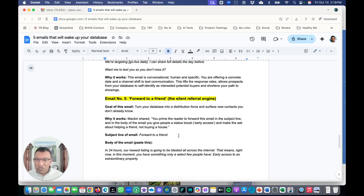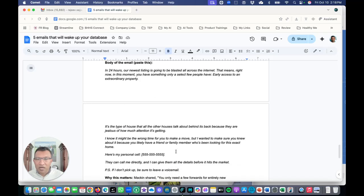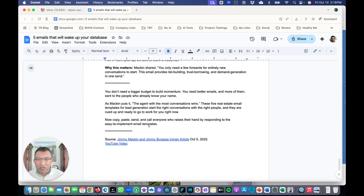Turn your database into a distribution force. So forward to a friend in 24 hours, our newest listing is going to be blasted all across the internet. It could even be a listing you heard in the office that's coming on the market, right? So again, leveraging those types of things to wake up your database. Okay, so those are the 5 emails that you have here.